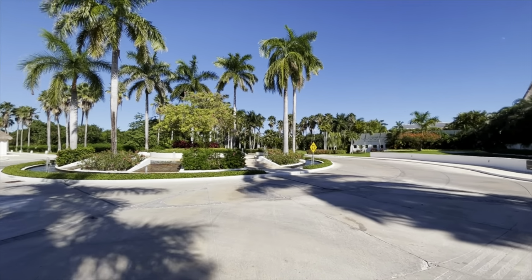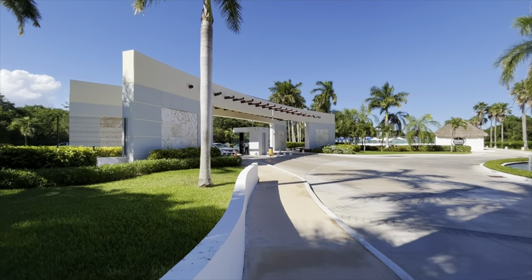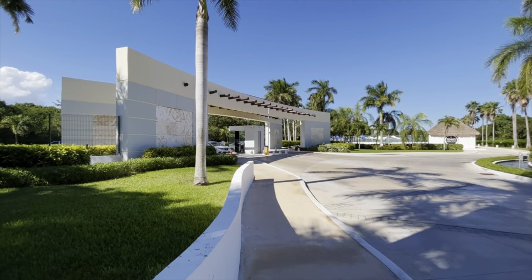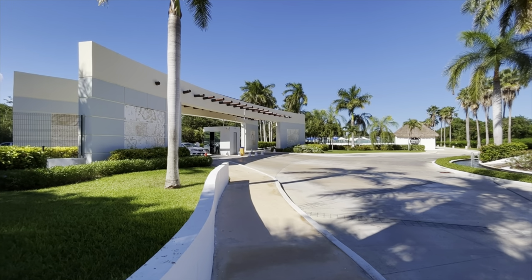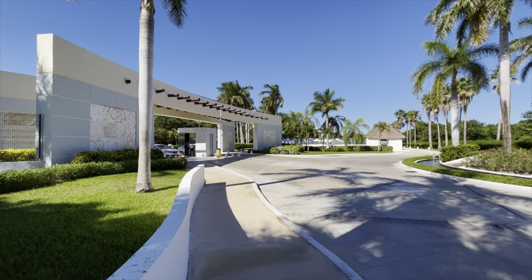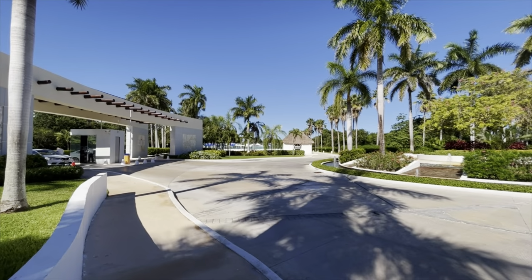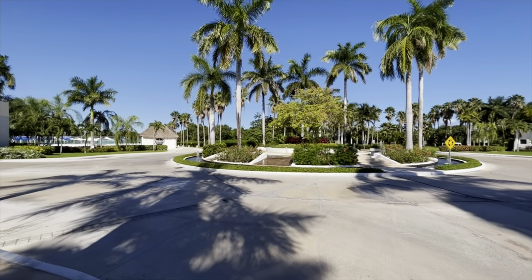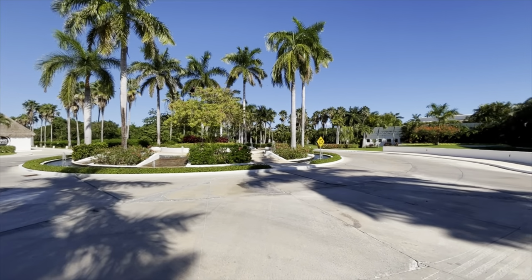And just right here, this is pretty much the entrance where you will come in as you arrive at the resort. If you're coming by bus or car, taxi, private vehicle, whatever, this is where you will enter. There's tennis courts right there. And this is a nice entryway right here with nice fountains.